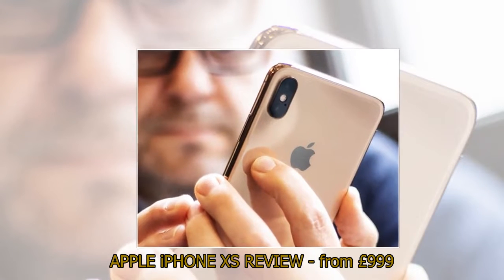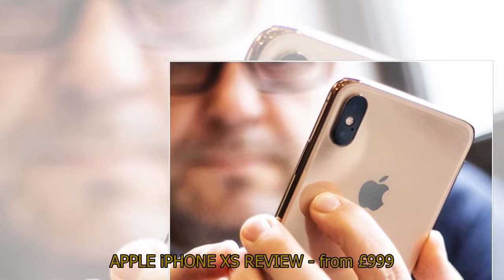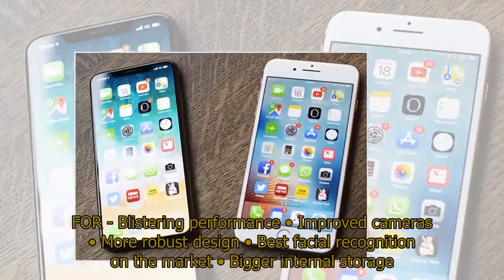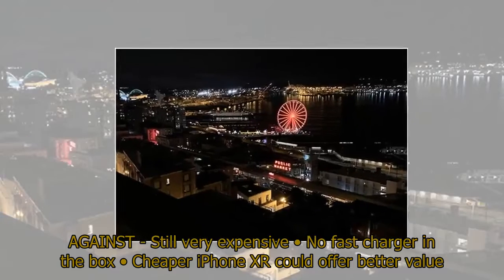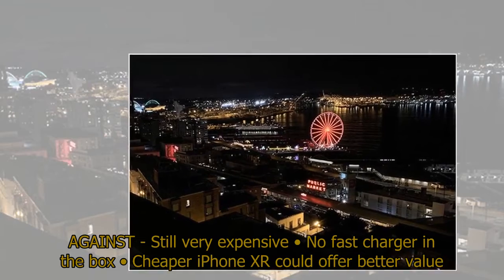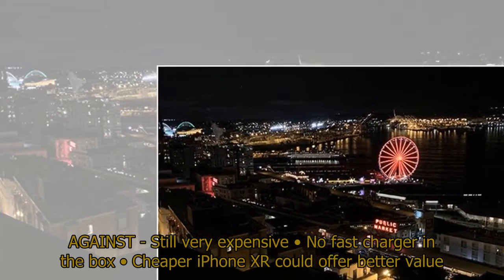Apple iPhone XS review, from £999. For: blistering performance, improved cameras, more robust design, best facial recognition on the market, bigger internal storage. Against: still very expensive, no fast charger in the box, cheaper iPhone XR could offer better value.